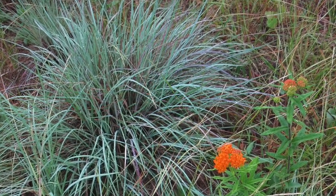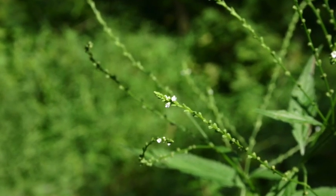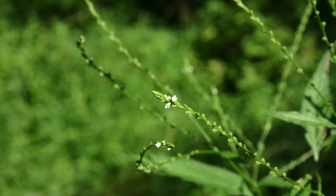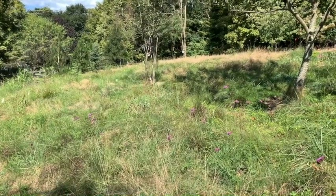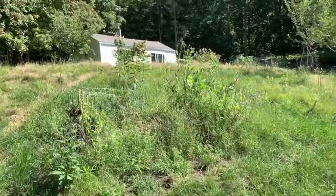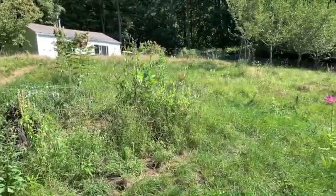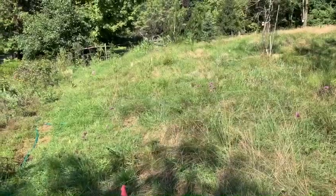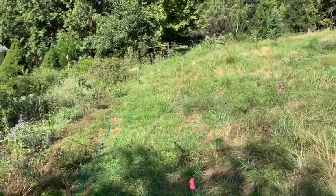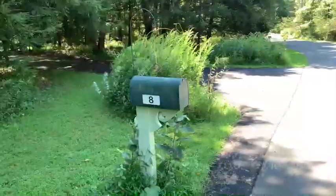On the other hand, I'm trying to add plugs to it as well, things that I think are interesting for pollinators and wildlife and are beneficial, and see how they do here. It's quite challenging because it's a slope, it's steep, it's dry, and it's invaded by the deer. But I'm actually very happy with the amount of biodiversity that we're already attracting.